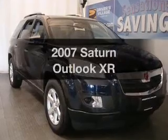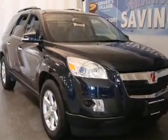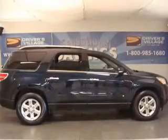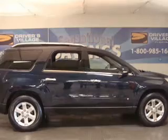Presenting the 2007 Saturn Outlook. If you're looking for a first-rate auto, this one could be yours today with a solid six-cylinder engine connected to a smooth-shifting six-speed automatic transmission.